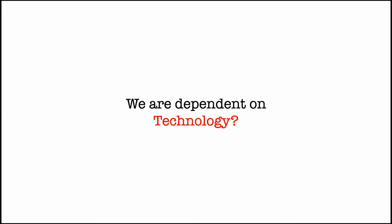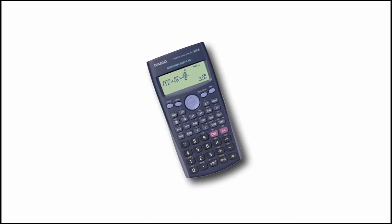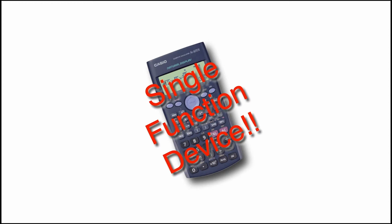In some ways, COVID-19 has shown us that we are dependent on technology. However, what is not clear is what is an educational technology. We argue that there is really no such thing as an educational technology. I mean, think about the scientific calculator. How many people do you see walking around with a scientific calculator? And there are dissertations that have been written about how scientific calculators can be used to teach mathematics. The problem is that it is a single function device.